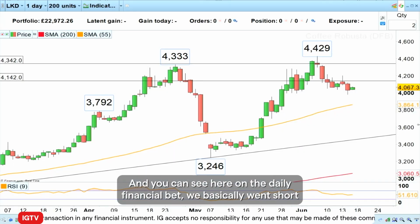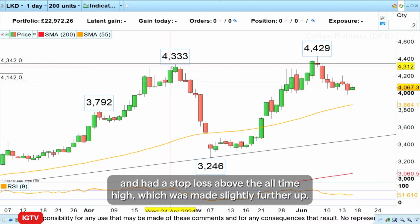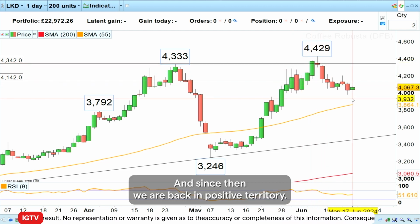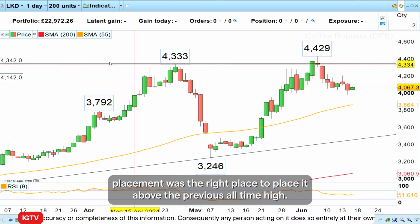And you can see here on the daily financial bet, we basically went short here on this reversal at 4,140 and had a stop loss above the all-time high, which was made slightly further up. And you can see here what happened since is we got stopped out up here on this horizontal line. And since then we are back in positive territory.